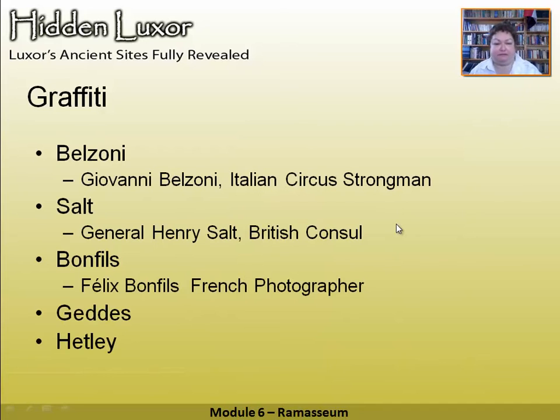So who are all these people? Well, Belzoni, Giovanni Belzoni, was an Italian circus strongman, and you can get a really good book on Belzoni, which is very, very interesting to read. And the stuff he did in Egypt was quite amazing. If you've been to the pyramids down in Egypt, the entrance you would have gone in is the one that Giovanni made. The Tomb of I, that's Giovanni's.